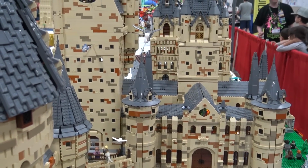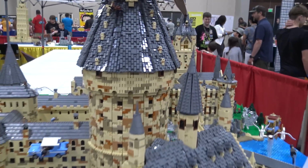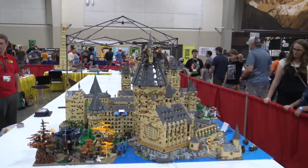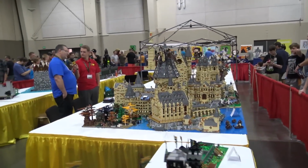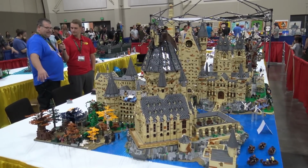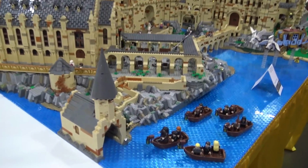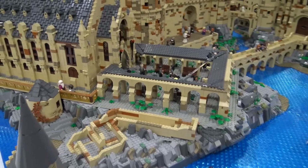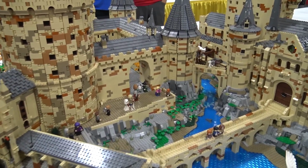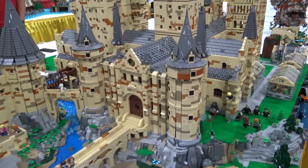I know you mentioned the Quidditch area. What are some of your other plans for the future with the layout? I'd like to do lighting, and I would like to possibly put in a few more motorized elements, and maybe extend another base plate or two on each side to do the exterior courtyards justice. But after that, I don't think I can get any bigger. It's already stretching the limits of my ability to transport it.